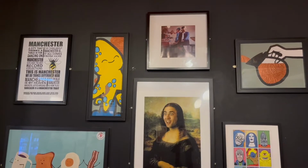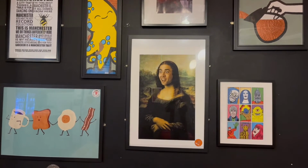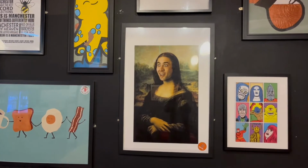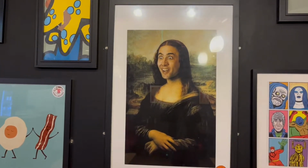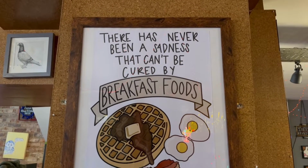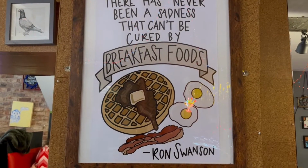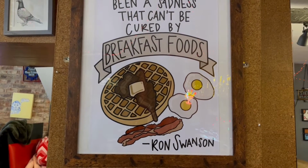There's loads of artwork on the wall, and wait, is that the Mona Lisa? I don't think it is, at least not the original. It actually looks a bit scary, to be honest. There was one good piece of artwork I saw though. "There has never been a sadness that can't be cured by breakfast foods," which I totally agree with. So with that, let's check out the menu.